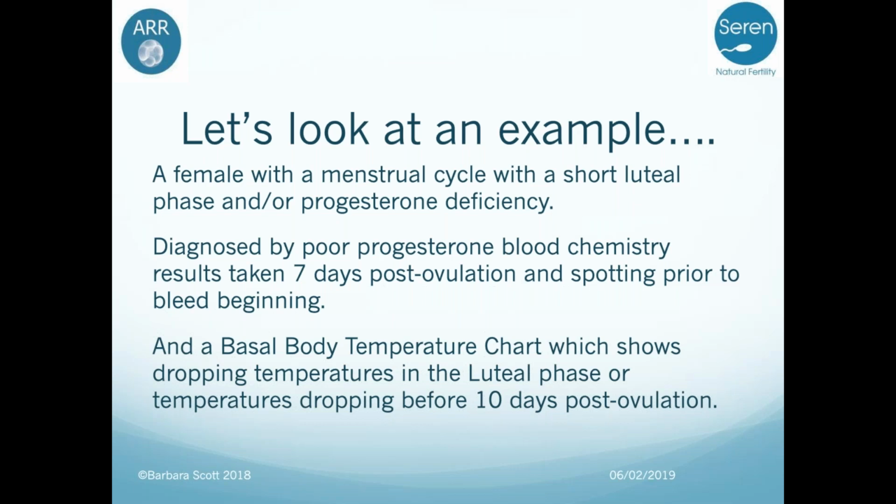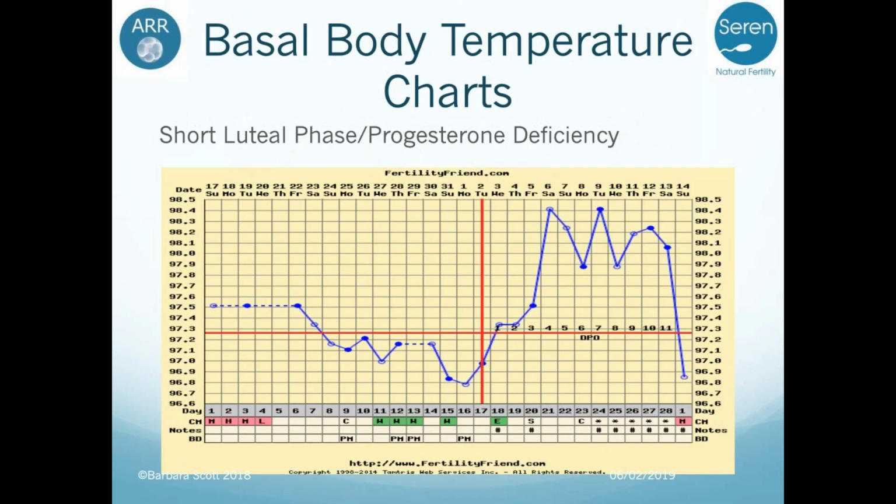So what we might have is poor progesterone blood chemistry. So they may have had a blood test taken 7 days post-ovulation, and that's not showing very good results. Or they may, as well as this, have spotting leading up to their bleed. And that spotting leading up to their bleed is a real indicator that the endometrium is starting to break down too soon, and we really don't want to see that. So we use basal body temperature charts, and I'll explain those in just a moment because that gives us a much better picture of what's going on.